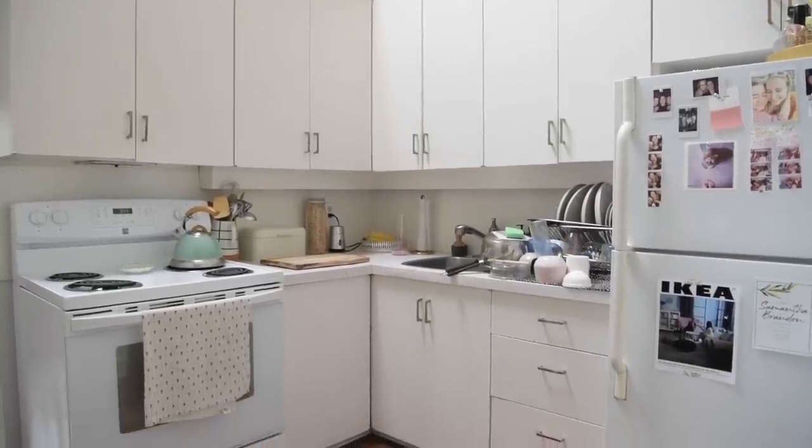Full disclosure before we get into this video: there are some super renter-friendly changes that I've made to this kitchen, but also some more renovation-type aspects. I asked my landlord if I could make these changes. I gave her a list of all the things I was going to include in this space. So please do not go into your rental kitchen and start knocking down cabinets or changing the countertops without asking, because that could get you in trouble.